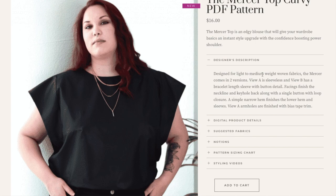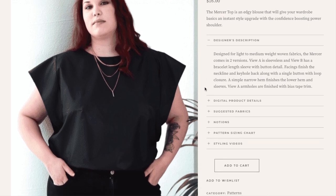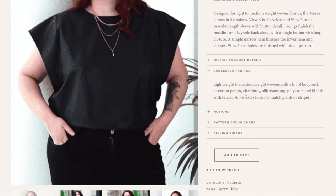Light to medium weight woven fabrics, two versions, has a sleeveless version and then also a bracelet length sleeve with a button detail. Now, I would argue this is not sleeveless, right? I mean, that's definitely something sewn to the shoulder here. So that might be a little misleading, but facings finish the neckline and keyhole back along with a simple button with loop closure, simple narrow hem finishes the lower hem and sleeves. View A armholes are finished with bias trim. All right. Suggested fabrics, light to medium weight wovens with body.